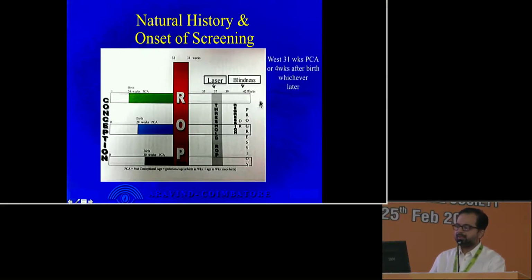So the screening guideline in the West is 31 weeks post-conceptional age, which makes sense, or 4 weeks after birth, whichever is later. But for India, it is termed as earlier. And why do we have to be different from the West? I mean, do we see a different set of babies? Are we genetically different? It's just because of the excessive unblended oxygen which we give. For us, we see it a little early because of a little more oxygenation that the pediatrician gives, and when the child is out of the oxygen, the disease comes earlier. So it is a little different for us, so we have to start screening a little earlier, and the easiest way would be to screen all the babies by 30 days of life.